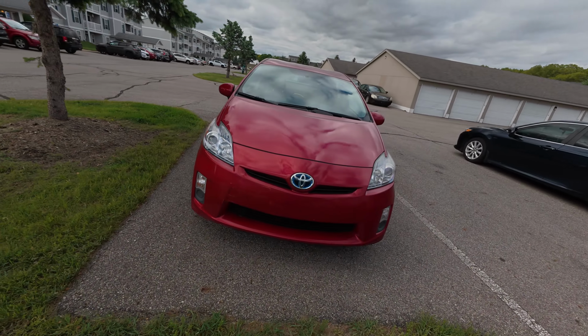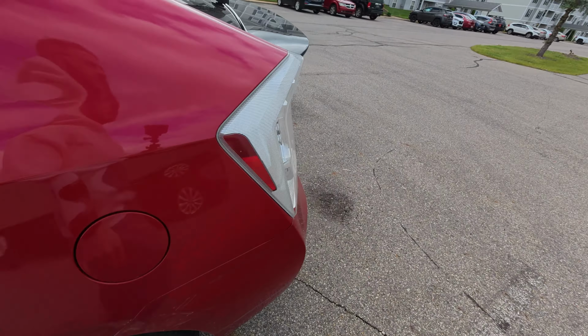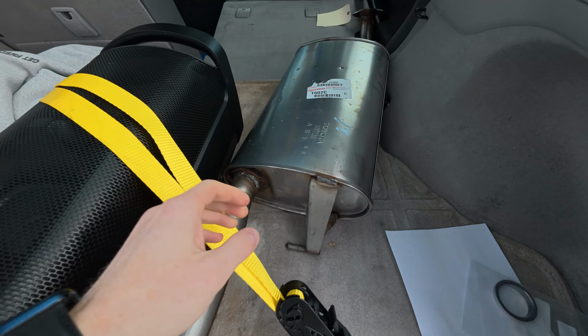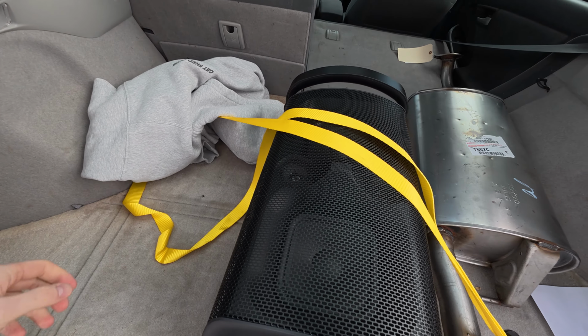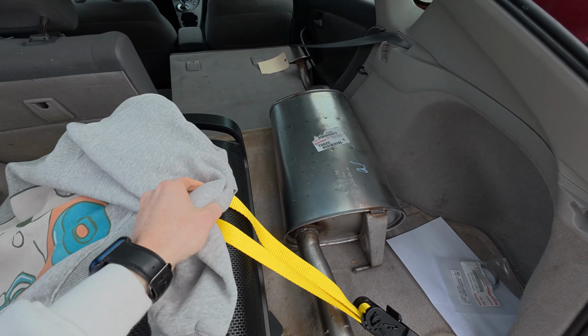A little snippet. This is the work truck, aka my little 2010. First mission tomorrow is to fix my brother's exhaust on his 2009 Corolla. Little gasket, muffler, some aftermarket muffler. This was one of the OG hoodies that we first dropped.